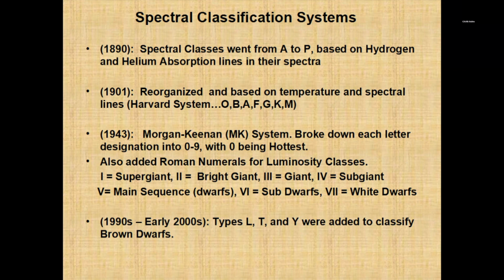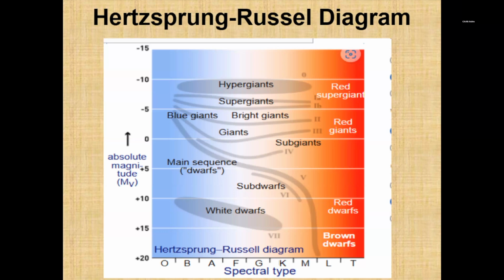Then later on, when the brown dwarfs were discovered, which are not really stars, but almost stars, they added L, T, and Y down at the end of the diagram to be able to.